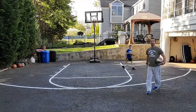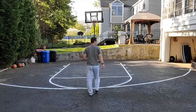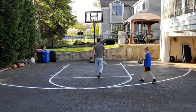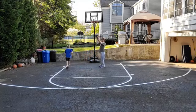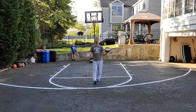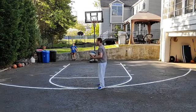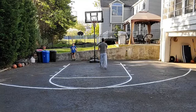Now we're going to do Mikan drill, and we're going to do it two different ways. Mikan drill, right at the basket. The first one is little short baby hooks on each side. We don't want to let the ball hit the floor. We're going off one leg on each side first. I just have to keep the ball up and take little hooks.